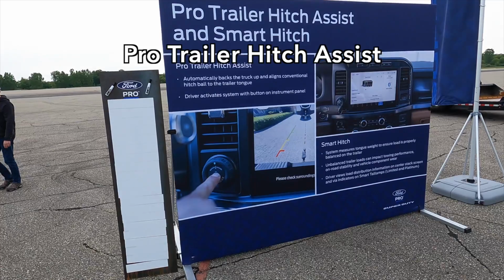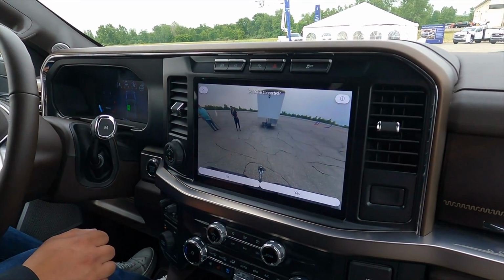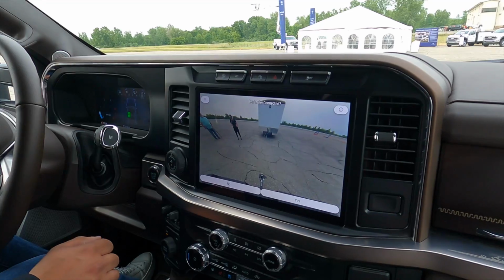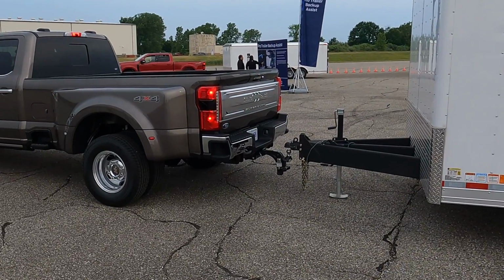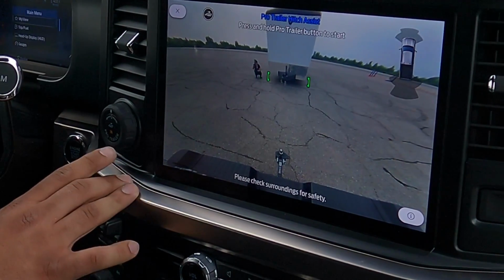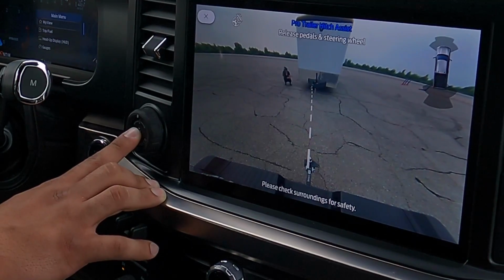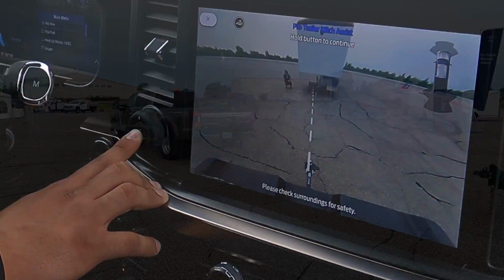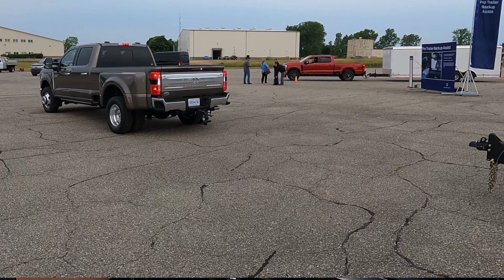So this is Pro Trailer Hitch Assist, and it's taking all the cameras that people have installed on their trucks to another level, combining it with ADAS to give you a hands-free, foot-free way to hitch your trailer. Now it's asking me to press and hold the Pro Trailer button to start, so I'm pressing and holding. Asking me to release the pedals and steering wheel, so now my foot's off, hands off. The automatic maneuver has begun. It's automatically controlling the braking, steering, and throttle.